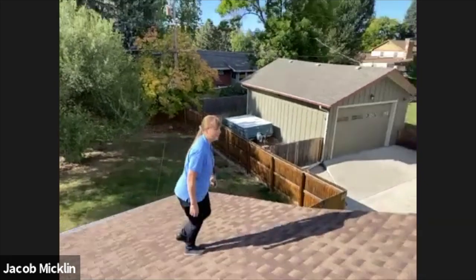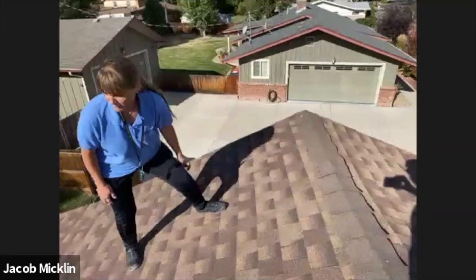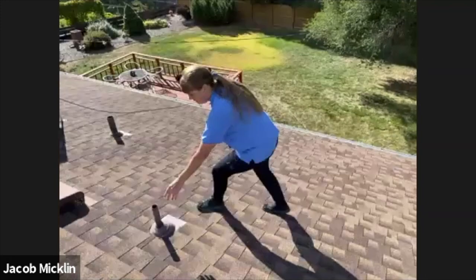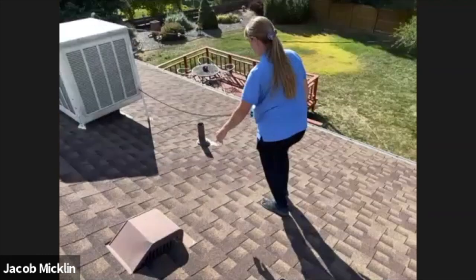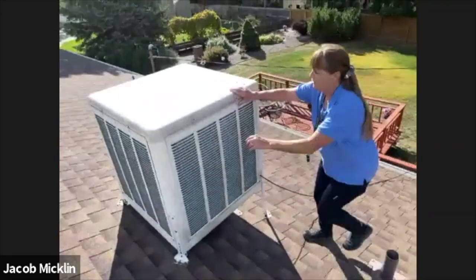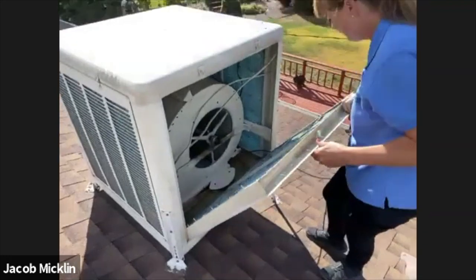Oh, and I do see an LPOC here. We'll recommend that gets sealed. Everything looks good. I always give these guys a shake just to make sure the seals are good around these boots. We do have an air swap here, so I'll just take a quick look at that. Everything seems to be fine.